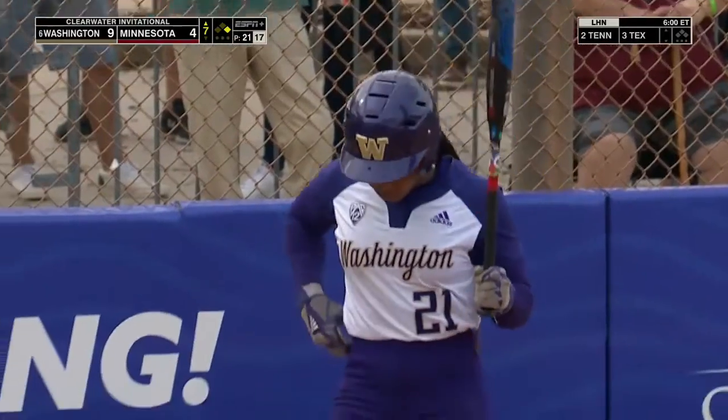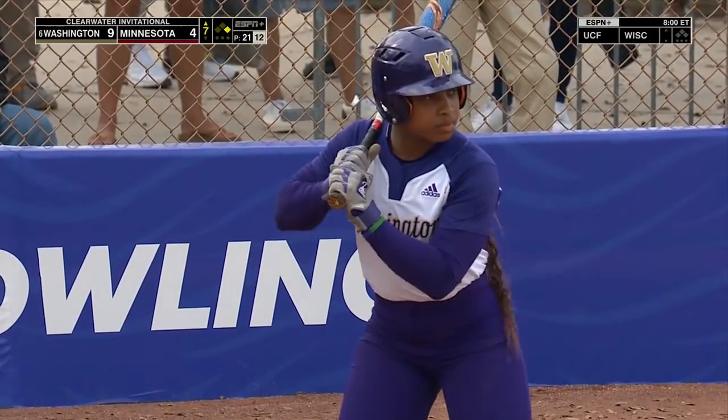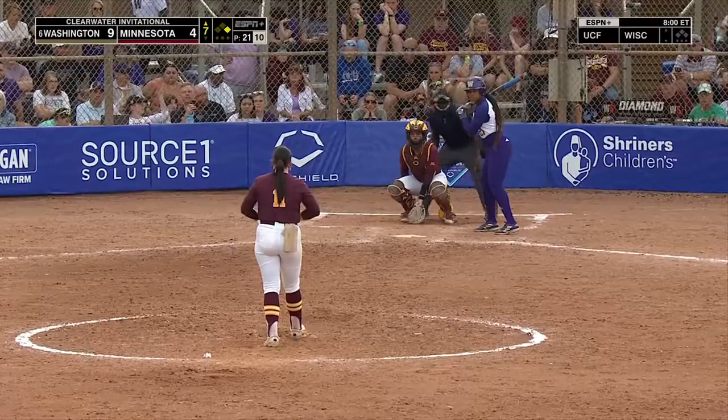So Sydney Stewart gets on to begin the seventh inning. So Washington can pad their lead, Minnesota trying to keep it at such.